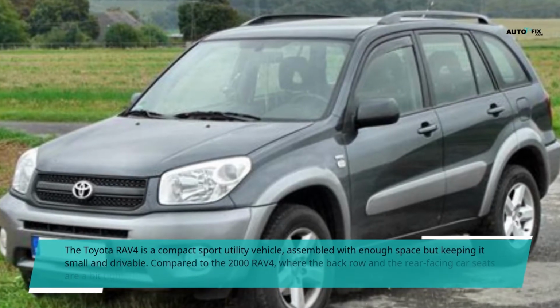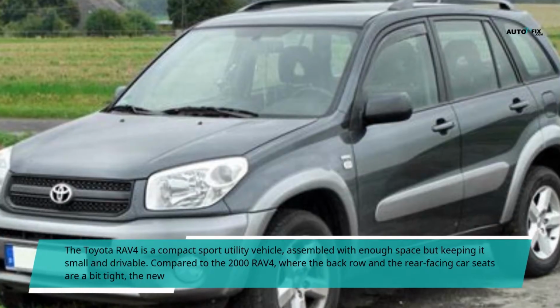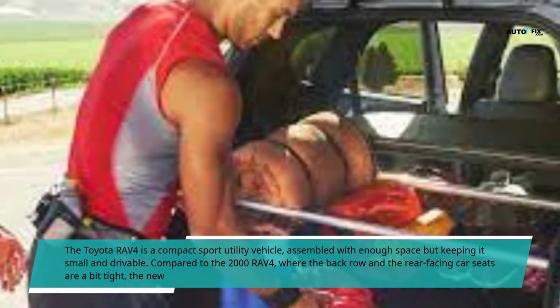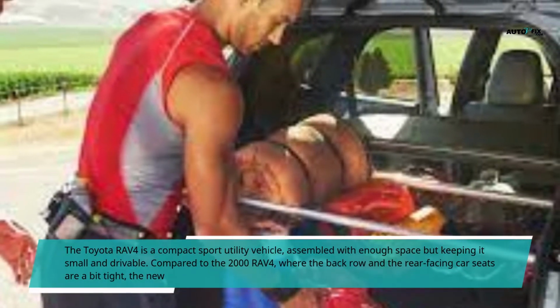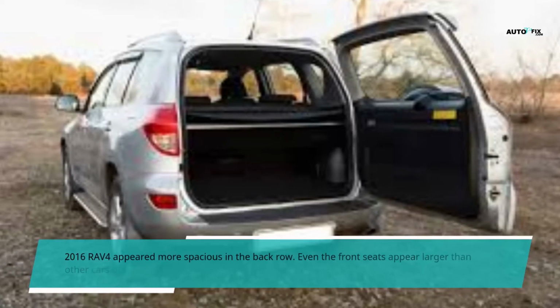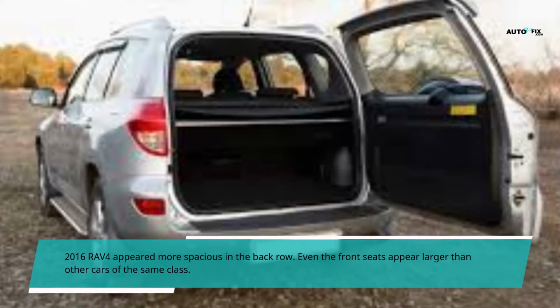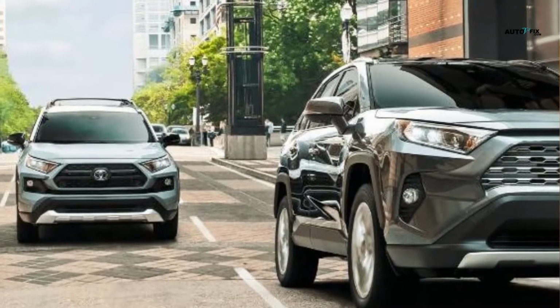The Toyota Rav4 is a compact sport utility vehicle, assembled with enough space but keeping it small and drivable. Compared to the 2000 Rav4, where the back row and the rear-facing car seats are a bit tight, the new 2016 Rav4 appeared more spacious in the back row. Even the front seats appear larger than other cars of the same class.